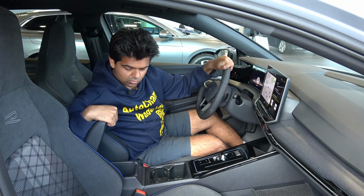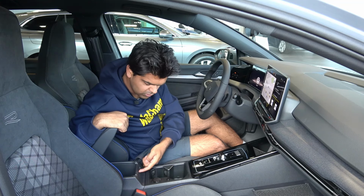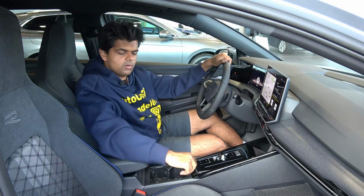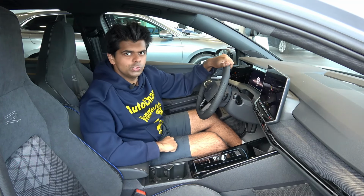At least you get a central console storage. Now the storage space itself is very small, but then you get, I think, what looks like a card holder. Don't know what this little thing right here is. But this can be adjusted up here so that I can put my arm like this. And you do get a sunroof. That's pleasant, but you don't get any glasses holder.